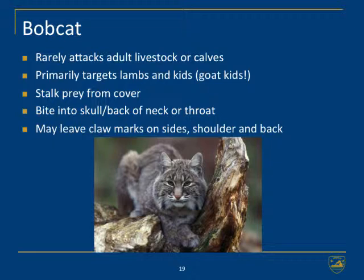So bobcats, this one's pretty rare. I mean, a bobcat's a 30, 40-pound animal. It's not taking down anything real big, but occasionally a goat kid or a lamb, something like that, it could take down. These guys love thick cover.